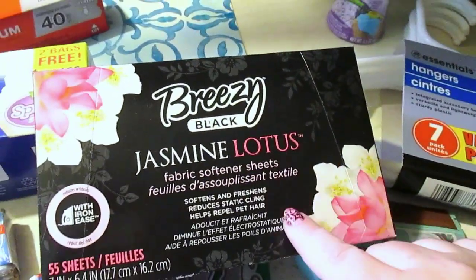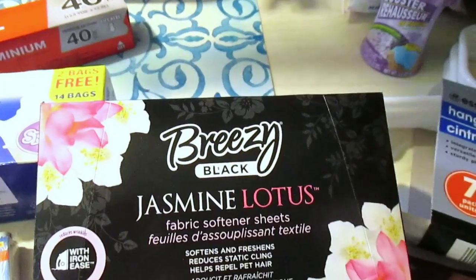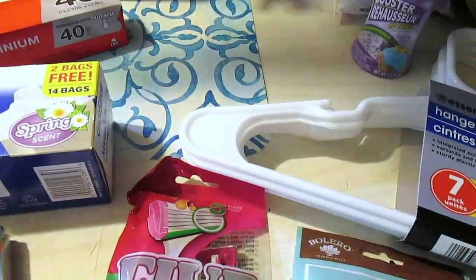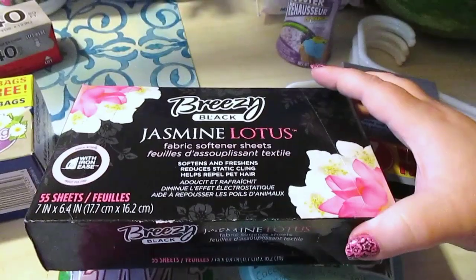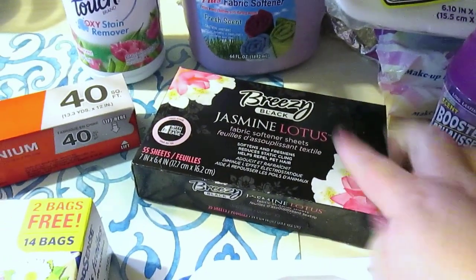I did pick up a new fabric softener. I don't know if this is new, but maybe new to my Dollar Tree. It's so strong. I can smell it standing over it. It's not been opened or anything. But if you're headache prone, this might be a bit much for you. But it's Jasmine Lotus from Breezy. You get 55 sheets in there. And I really didn't need fabric sheets, but I thought that smelled so amazing that I just went ahead and grabbed it.